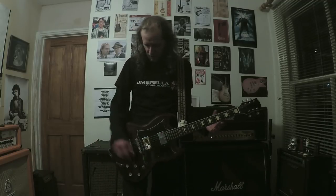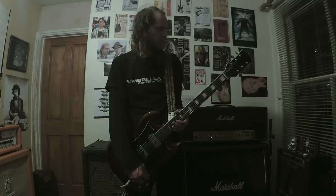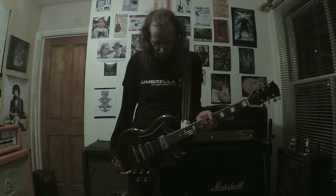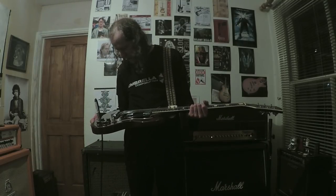There is a bit of an issue with the jack socket. That might need to be replaced, and the select switch might need to be replaced, but we'll see what happens. We'll just keep cleaning it with switch cleaner, and I'll clean the jack socket with switch cleaner, and we'll go from there. But yeah, this guitar is awesome. I'm very happy to have an SG.